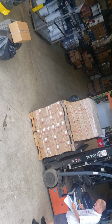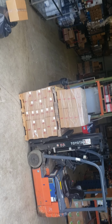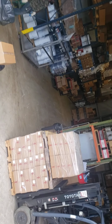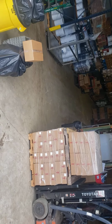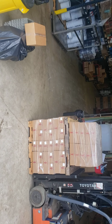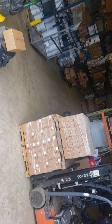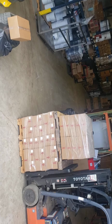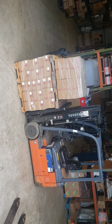We're doubling up the pallets right now because my trailer can hold 16 pallets, and I'm picking up about 19 or 20 pallets, something like that, so some of these pallets are gonna have to be doubled. So what you see the forklift driver doing, he's doubling up some of these pallets. So let's go.